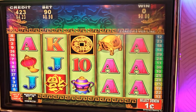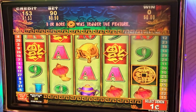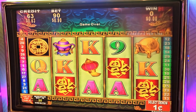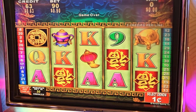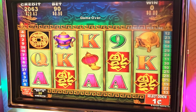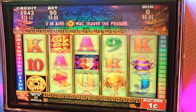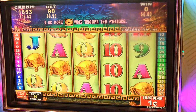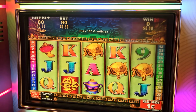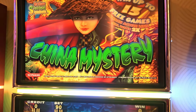Down to our last few dollars, and we haven't got one bonus yet. But I did only put 16 and not 100. I usually put 100 in here. Got a couple of line pays. But I'll give it another 20. Always the gambler. Keep chasing that bonus. If I get anything big on this, we'll come back again. But so far, nothing. Well, that was the last 20 just gone. Didn't even get a good line out of that. She wasn't playing ball today. China Mystery is still a mystery, I'm afraid, guys.